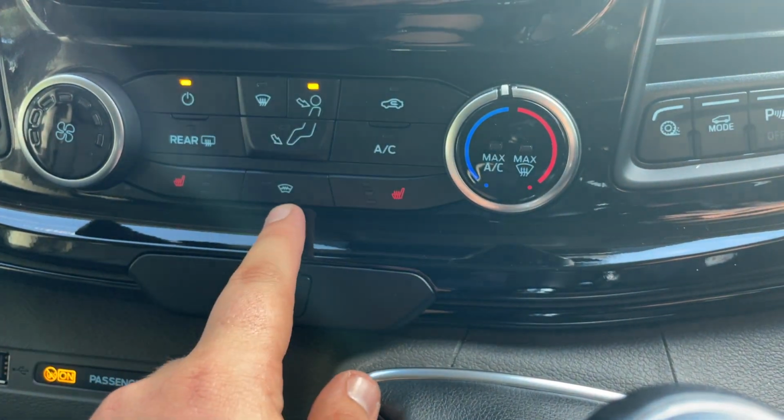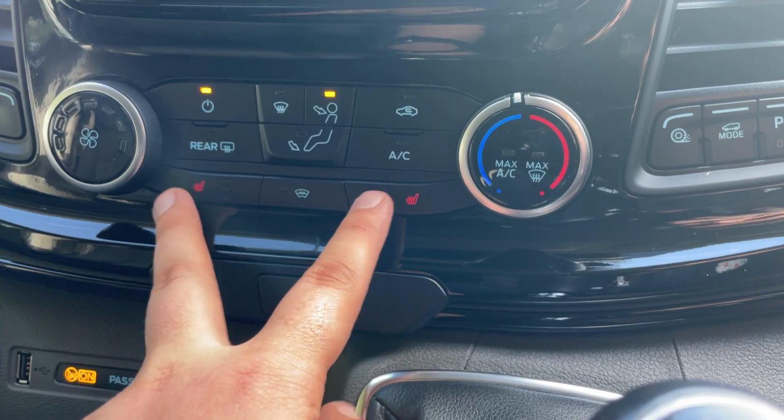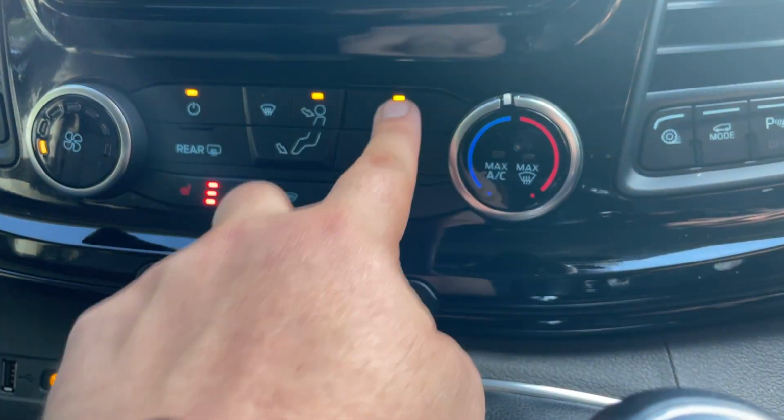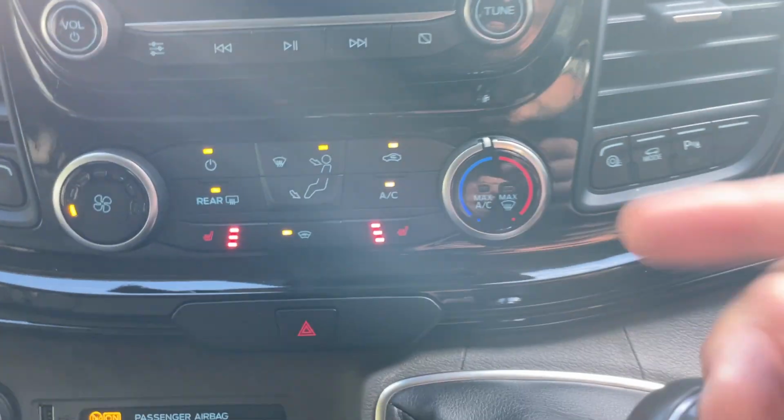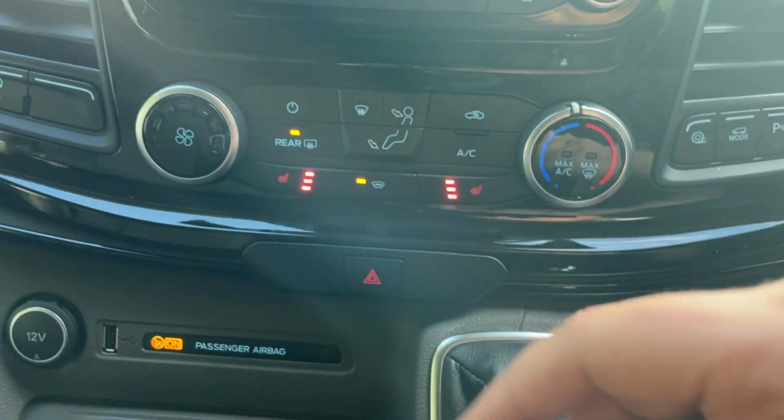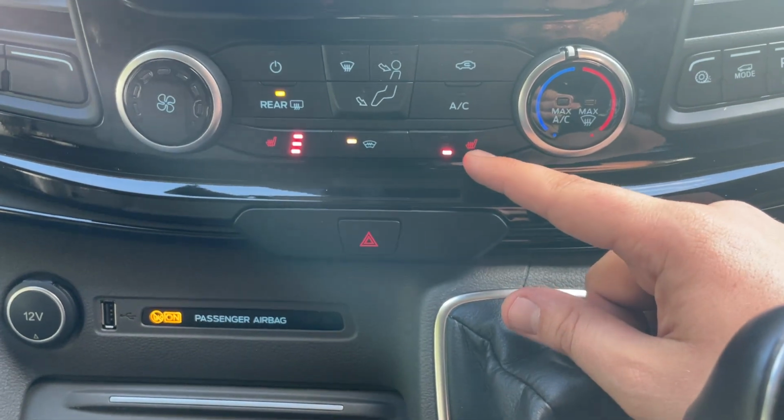Front screen, and we've also got electronically heated front screen, two heated front seats, air conditioning, recirculation and rear screen. Oh, I love a button. So many buttons. And if you want to turn it off, just turn it off there. And I'm going to turn my heated seat off as well because it's rather warm today.